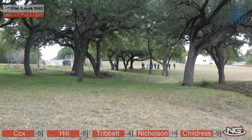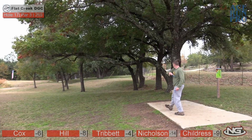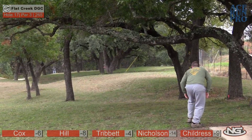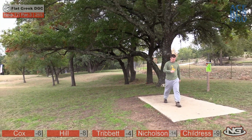Hold on here. There's the shot you want. Must have been a really good line from the tee for him to yell get in. And again, going with the backhand is Jared. That's a little high, and that gets knocked down early. If there's no window, there's no way.